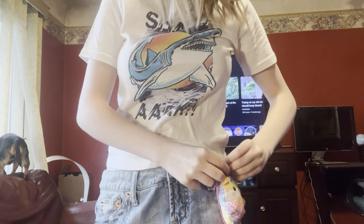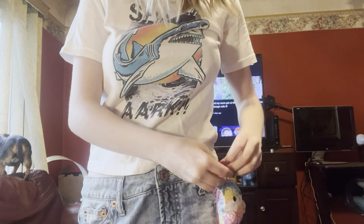Oh, that's cute. Okay. So she has this little hanger that you clip like this, and then you just do that and you clip it.